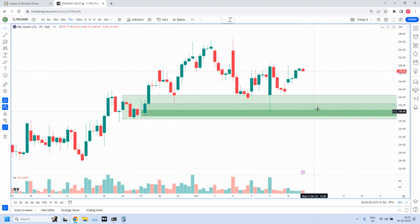So anyway, you can't take an entry then, because for demand and supply zones we take trades only after its retracement into the zone. So what happens? A new zone will be created, price goes up, and again later after some time it will come back to this zone. At that time we will get an entry. That possibility also is there. That's why many times we are getting new zones inside these high liquidity demand zones or supply zones.